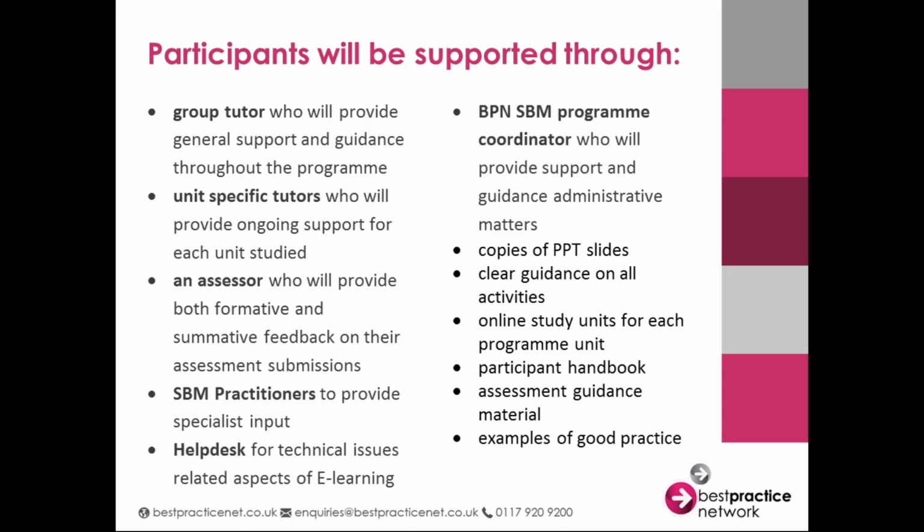So how will you be supported? Well, everyone gets a group tutor who they will meet at face-to-face days. Depending on group size and location, there may well be 2 group tutors present, and they will provide general support and guidance throughout the program. And we have unit-specific tutors who will provide ongoing support for each unit studied. So experts in finance, experts in marketing, etc., who can support not just groups in individual locations, but all groups as a complete unit across the country. There will be an assessor who will provide both formative and summative feedback on your assessment submissions.